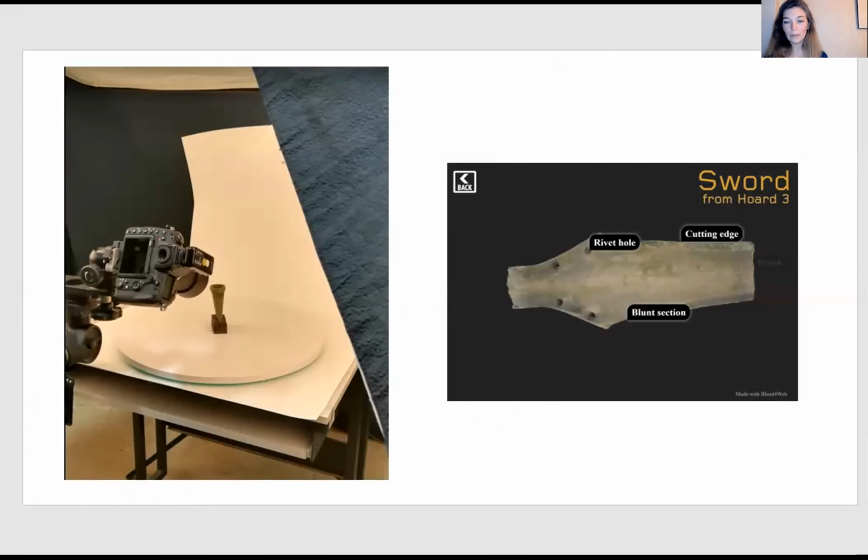Within this exhibition, we also tried out some new techniques, one of which was 3D photography, photogrammetry. The photographer, John Chase, did a brilliant job at learning this technique of how you photograph an object on a turntable, so you're capturing all sides of it, and then the photographs get stitched together to create a 3D model, which can be labeled. This was a great way of exploring a little more detail on the objects themselves.